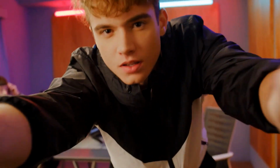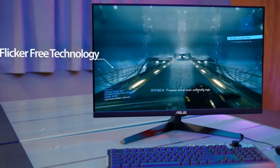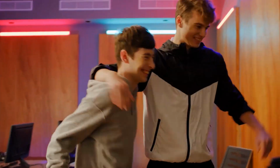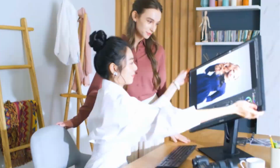No product is perfect, and the ROG Swift PG27AQDP has a noticeable VRR flicker that's hard to perceive at high refresh rates. There's also the OLED burn-in proneness, but the 3-year warranty should provide peace of mind.